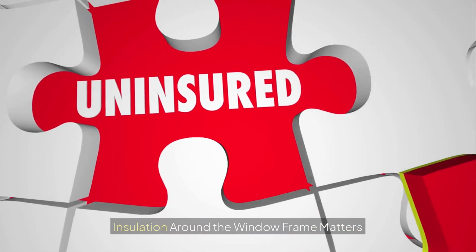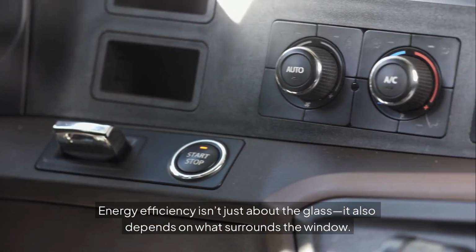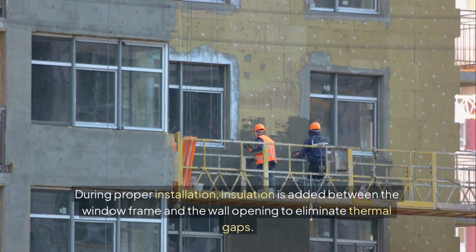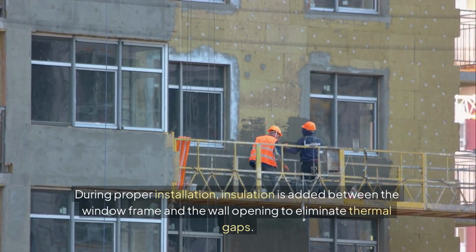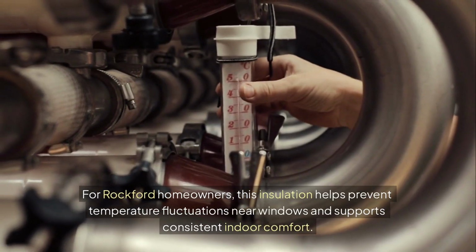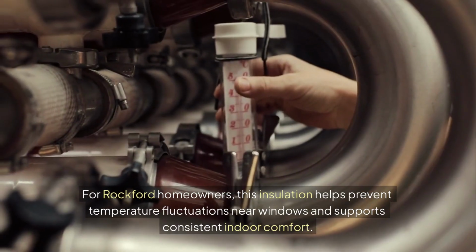Insulation around the window frame matters. Energy efficiency isn't just about the glass, it also depends on what surrounds the window. During proper installation, insulation is added between the window frame and the wall opening to eliminate thermal gaps. For Rockford homeowners, this insulation helps prevent temperature fluctuations near windows and supports consistent indoor comfort.